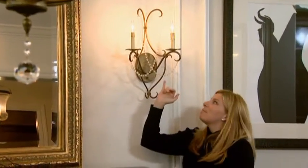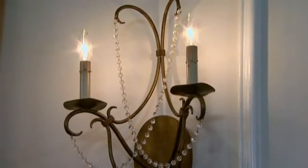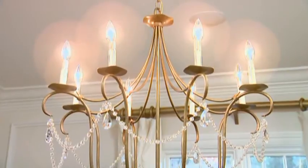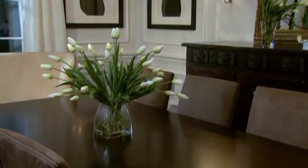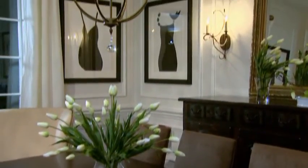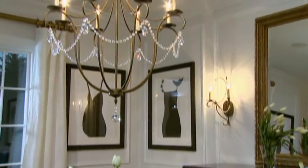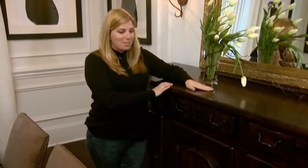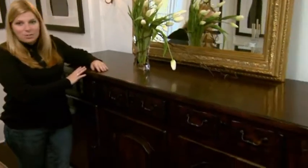Now you may notice that Mom and I left the shades off of our sconces and our chandelier. That's just really a personal thing, to shade or not to shade. But for this room, because we wanted it to have a contemporary feel, that's how you create a more contemporary look, is by not adding the traditional shades to it. We selected 2 serving pieces for this dining room, and this is the largest piece. Look at this beautiful walnut piece. Isn't this gorgeous?